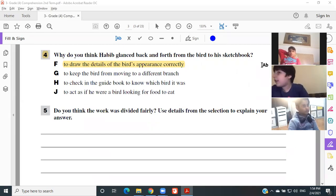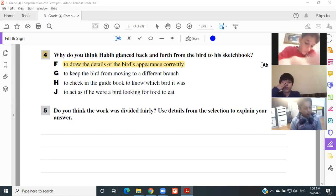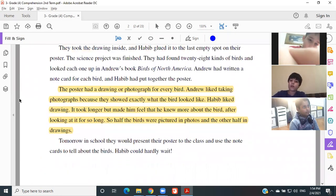Walid, what do you think the answer is? The poster had drawn a dog, photographs for every bird. So why do you think that, Zain? Tell me. Because half of the pictures were drawn, but the other half are photos. Very good. They have been photographed.